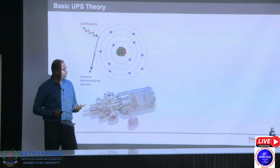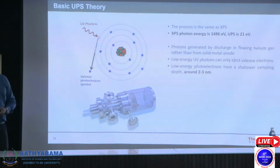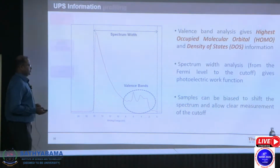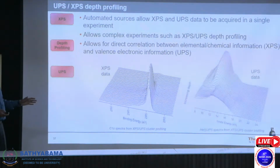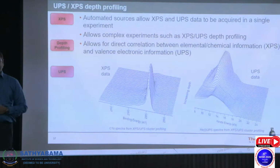And this can give you information about the valence band of your sample. So if you want to understand the valence band of your sample, this UPS is a very popular attachment that is available with almost every XPS, including the K alpha installed here. Along with this XPS, you can combine the depth profiling experiment to collect multiple information in a given time.